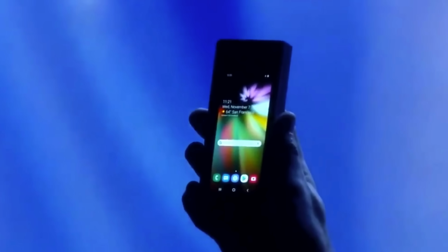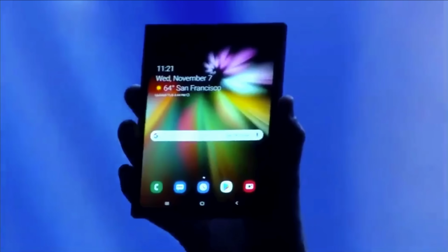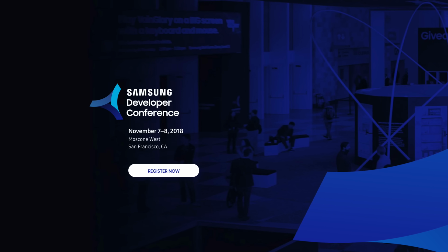Some pretty big news. Samsung's foldable smartphone has officially been introduced yesterday, and wow, this thing is pretty cool. There are some things that left me really impressed in a good way, and some things that left me impressed in a bad way. So regardless, here are some interesting takes from yesterday's Samsung event and everything you need to know about Samsung's foldable smartphone.